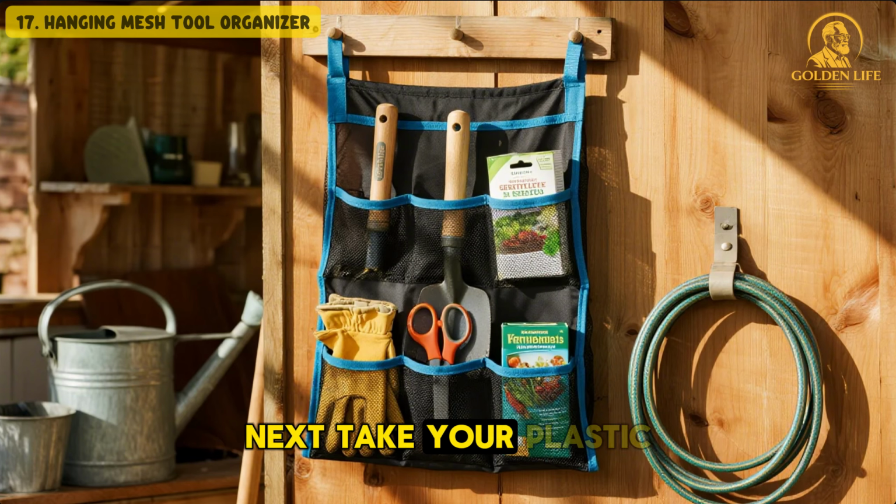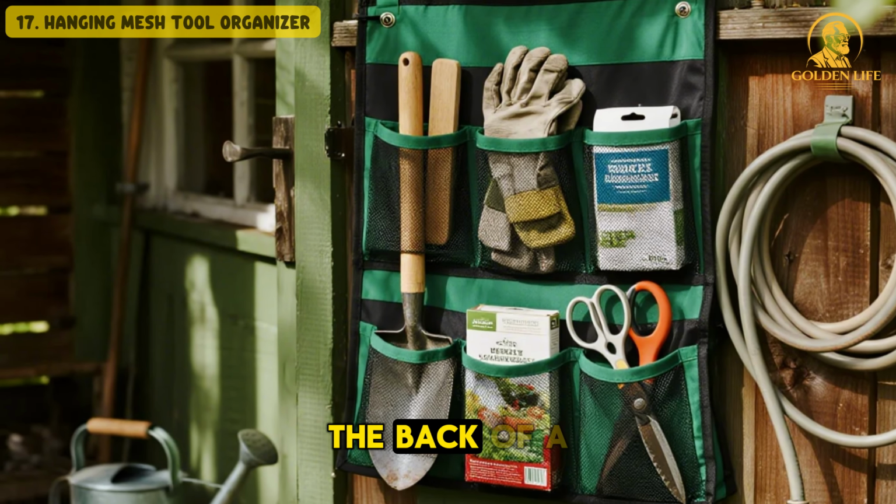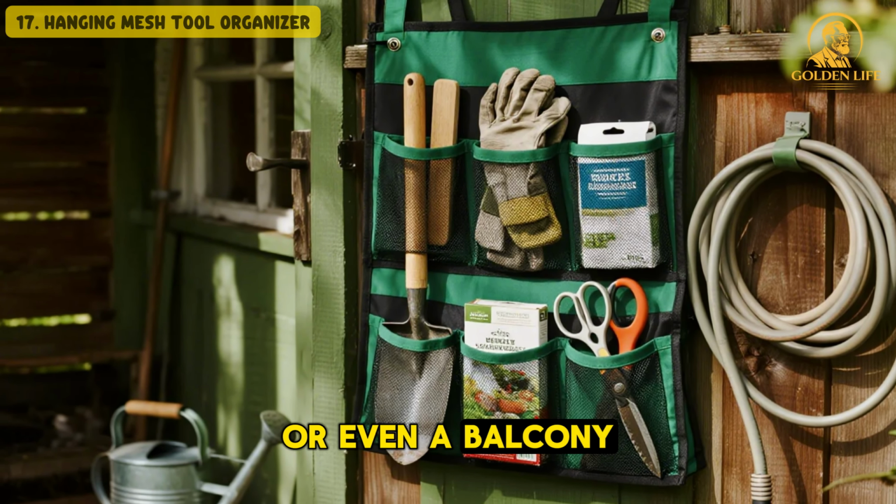Next, take your plastic cutting board and cut it into a few strips. These will serve as the frame to give your organizer structure. Glue or stitch the edges of your mesh pockets onto these strips so they stay firm and don't sag. Once assembled, use your S-hooks to hang the organizer on a patio wall, the back of a garden shed door, or even a balcony railing.